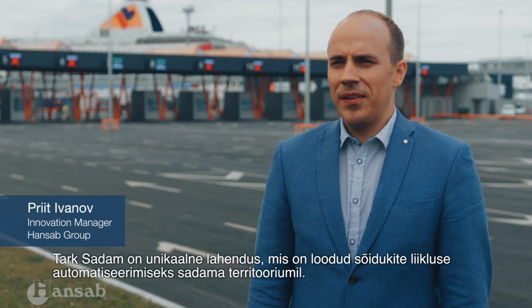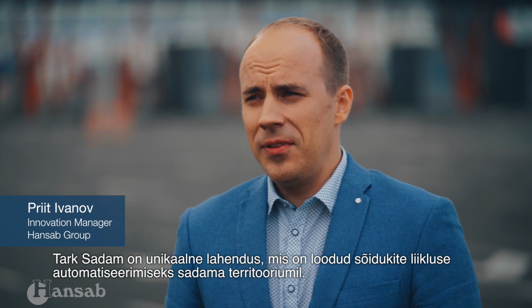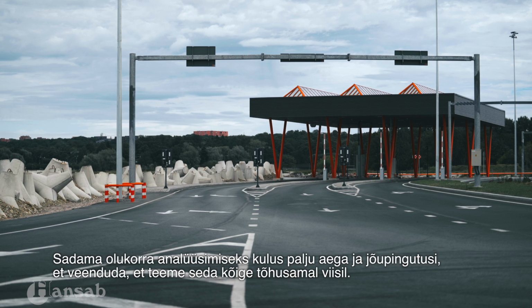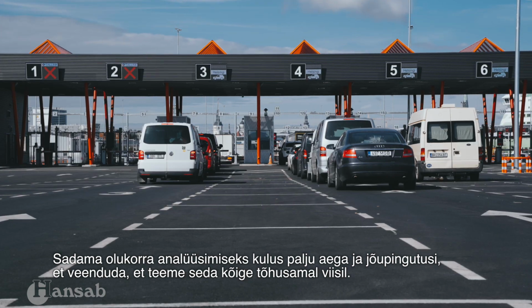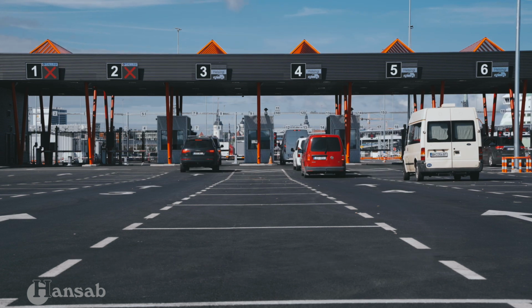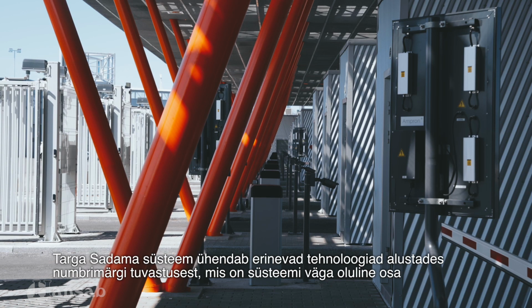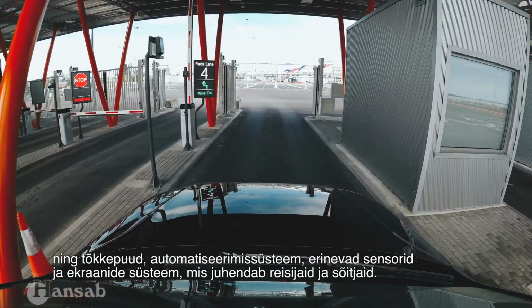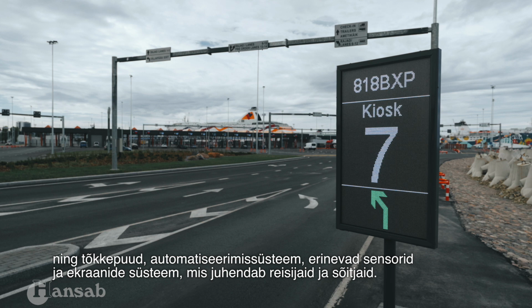The Smart Port is a unique solution that has been created to automate the vehicle traffic on the port premises. It took a lot of time and effort to analyze the situation in the port to make sure that we do it in the most efficient way. The Smart Port system combines different technologies, starting from number plate recognition, which is an essential part, barrier gate and automation system, different sensors, display system that shows guidance information to the passengers and drivers.